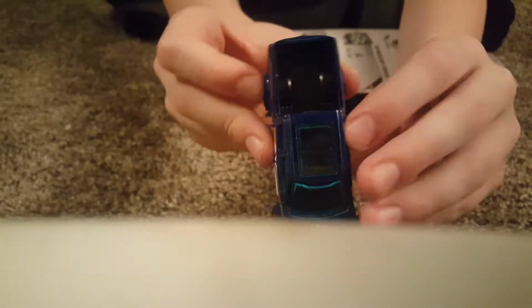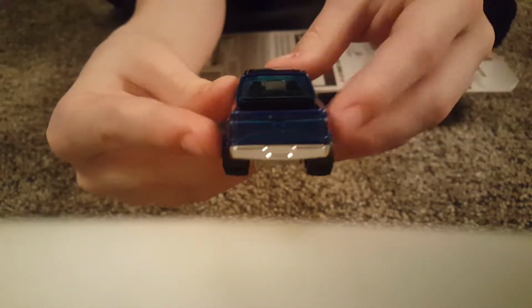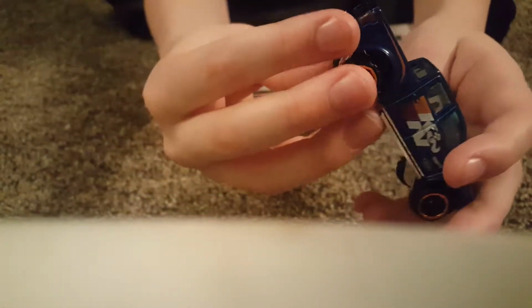I probably sound really weird because I'm kind of laying down. It's kind of got a little detail in the back of it, like where you would slide the back window. I don't know if you can see that in the camera. Yeah, but kind of. Right in the middle of the back window, if you want to go back and look at that. Yeah, little spark. All right. And what's the next one?